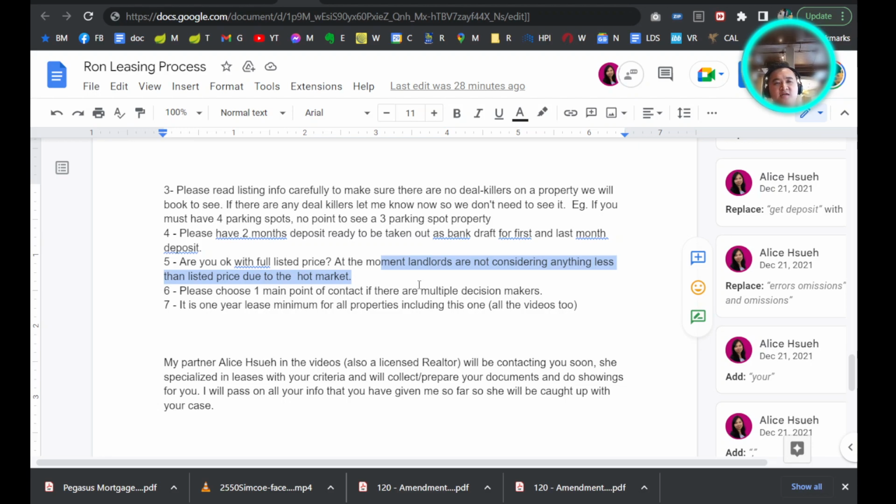Ask them first. Let's say it's 2,500. You feel that this property is only worth 2,300. I ask first. I say we're only willing to rent it if it's 2,300. They're most likely going to say no because I know the rental market is extremely hot right now because of the high interest rates. It's pushing a lot of home buyers into rental categories, so there's more demand. With more demand comes a more competitive scenery for rental units. So landlords don't ever need to discount.